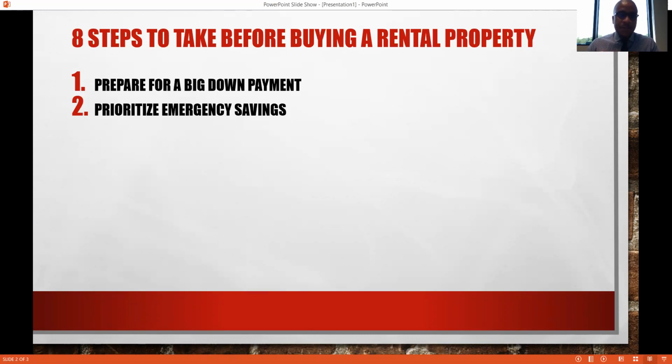There will be times when you don't have a tenant and you have to float the note for a few months, and HVAC systems will go out. You'll have to replace the shingles on a roof. There's all types of things that can pop up when you have a rental property. And as far as repairs go and having an emergency savings for your rental property, as a rule of thumb, and it's just my personal feeling, have at least a couple months expenses for that rental property saved in addition to the emergency savings for your primary home. So it's not enough to have an emergency savings for your primary home.